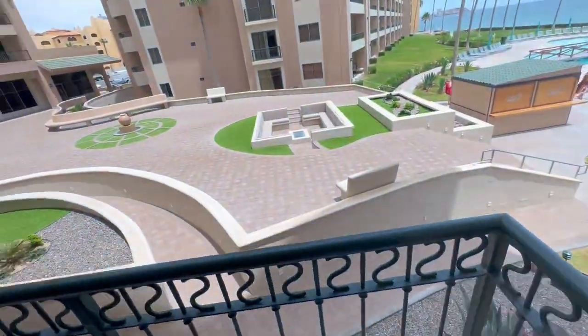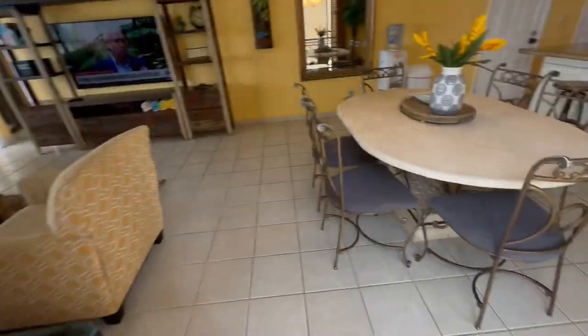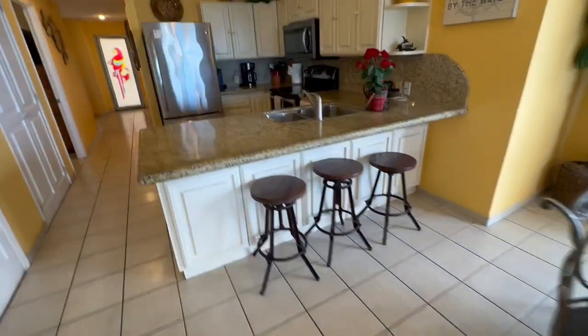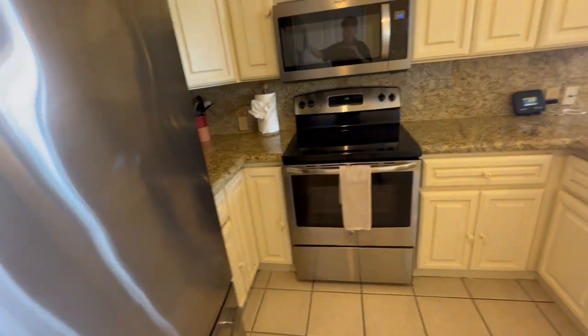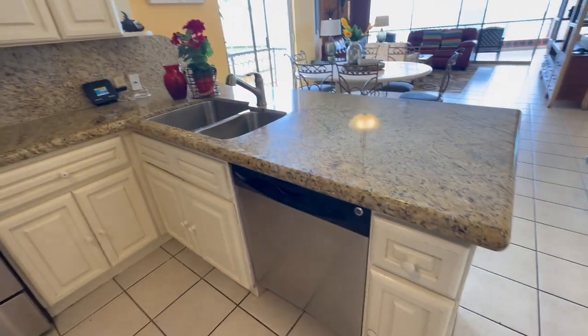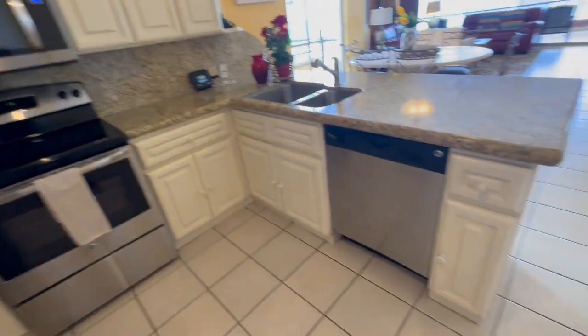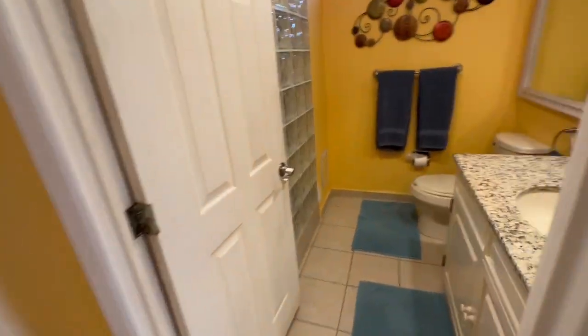Another walkout balcony here. Modern appliances, profile GE, Whirlpool, microwave GE, washer GE, stove. Second bedroom, each bedroom has their own TVs, bath.